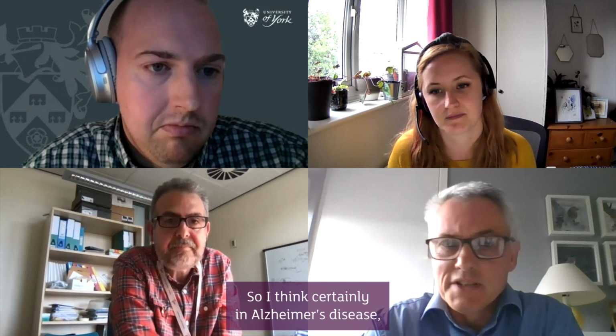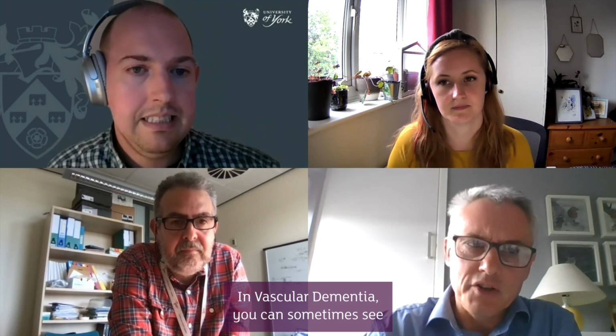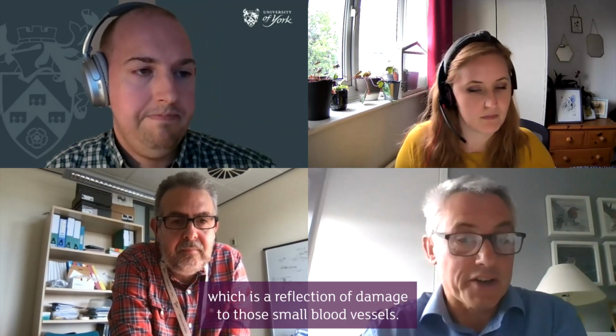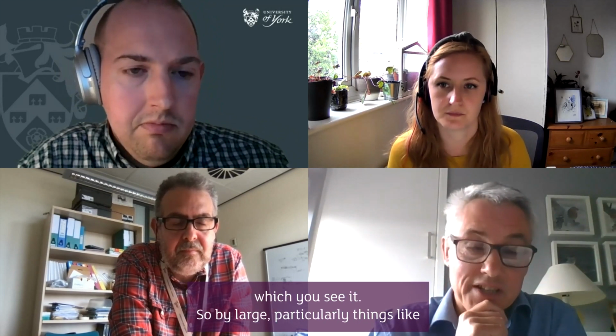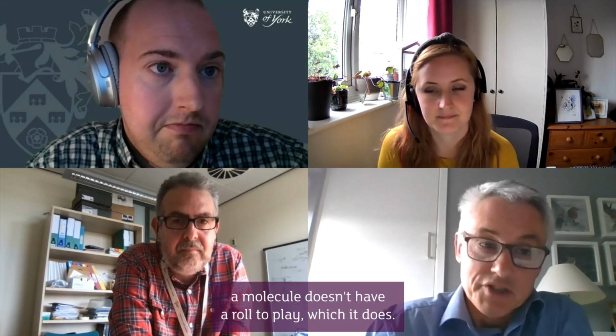So I think not really. Certainly in Alzheimer's disease and a lot of the neurodegenerative diseases, you don't really see deposits of calcium within the brain. In vascular dementia, you can sometimes see deposits of calcium in small blood vessels, which is a reflection of damage to those small blood vessels. It's a little unclear what role that calcification represents, but that's really the circumstances in which you see it. By and large, particularly in things like Alzheimer's disease, frontotemporal dementia, and Parkinson's, calcification is not a feature, which is not to say that calcium as a molecule doesn't have a role to play, which it does.